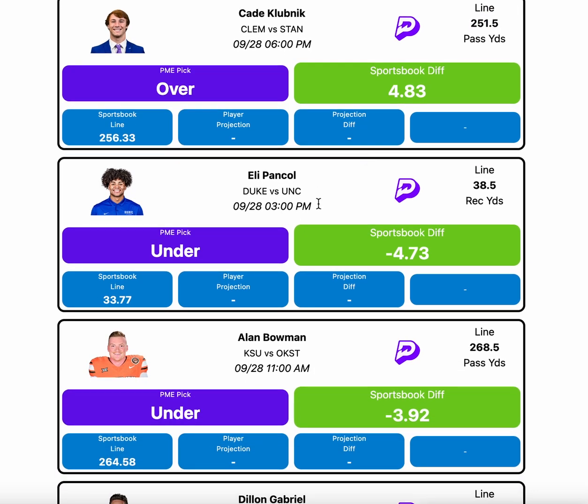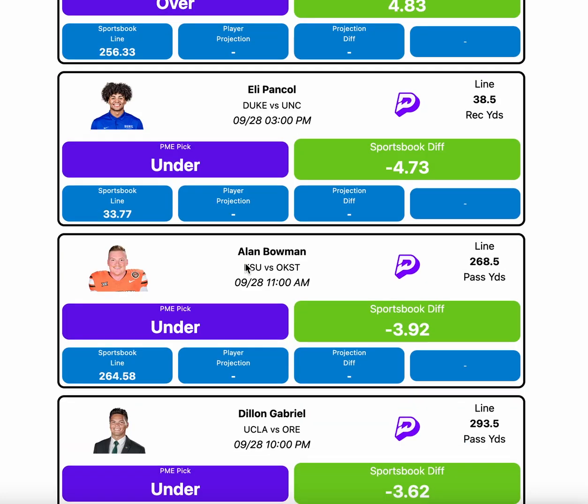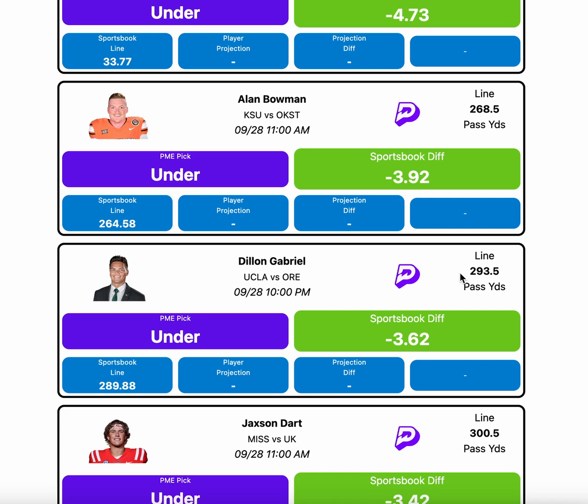Eli Pancol under 38.5 receiving yards at a minus 4.73. Other sportsbooks are at 33.7 on this line. Alan Bowman under 268.5 passing yards at a minus 3.92. Other sportsbooks are at 264. Dylan Gabriel under 293.5 passing yards at a minus 3.62. Other sportsbooks are at 289.8.